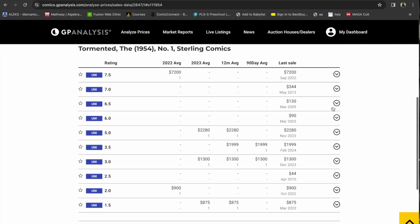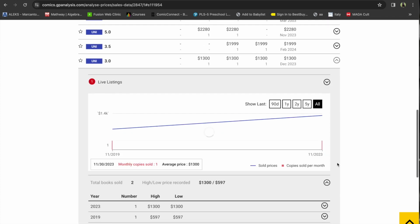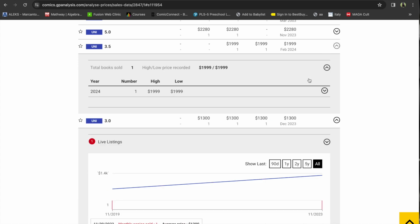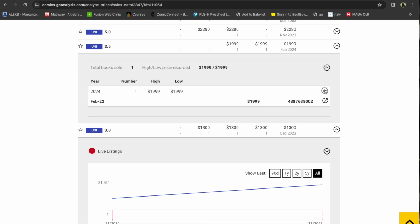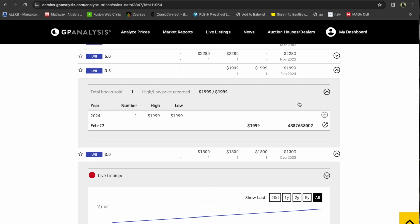And so I have GPA Analysis opened over here. The most recent sale prior to this was in December of 2023 for a 3.0, which sold for $1,300. The sale that I have, which is already here on GPA, was the 3.5 for $2,000, $1,999. I did have my book listed on eBay for $2,400.